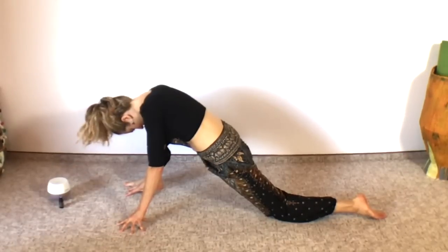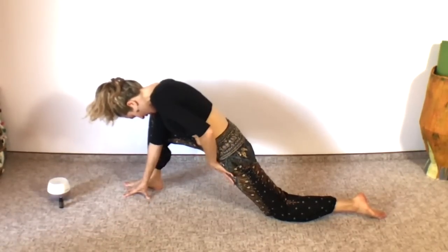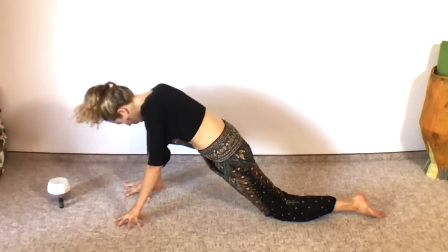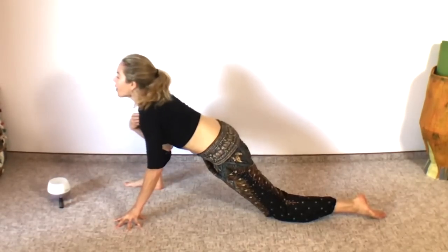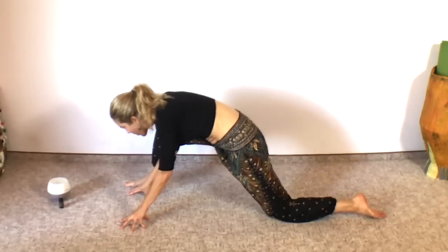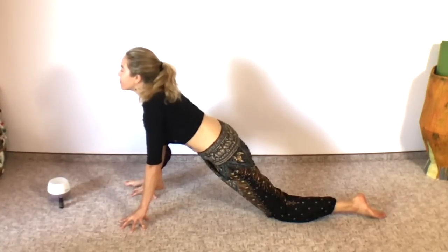Especially as I look down, I can really feel an increase in sensation in the front of my hip. So play with this, but always think about shining your heart forward rather than letting your back round. We always want to be moving forward with our heart and our spine.